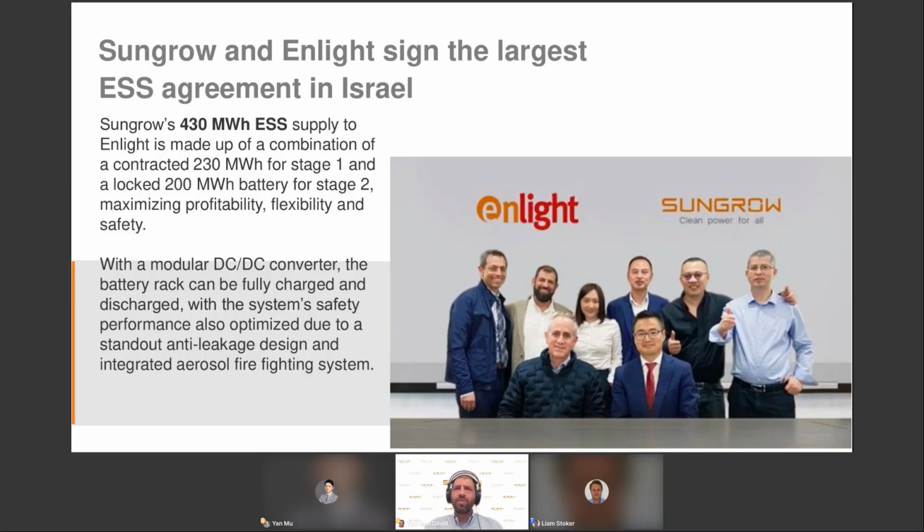With Enlight, we have signed an agreement of a total of 430 MWh, which is a combination of 230 MWh for the stage 1 solar storage tender that came out for the government, and another 200 MWh as part of the solar storage 2 tender. And this will maximize the profitability, flexibility, and safety of the plant.